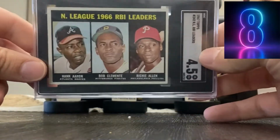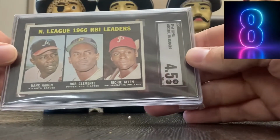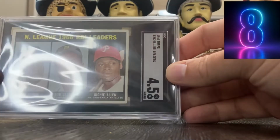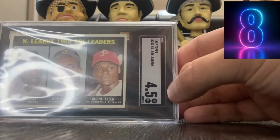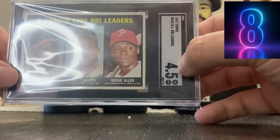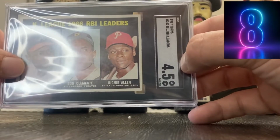Number 8 is a 1967 Topps NL RBI leader, 1966 RBI leader card. The reason why I really like this card is obviously Hank Aaron's in it.